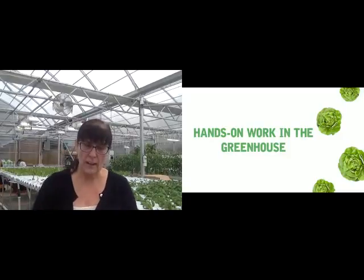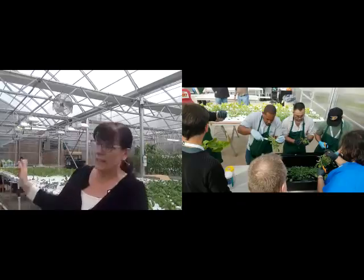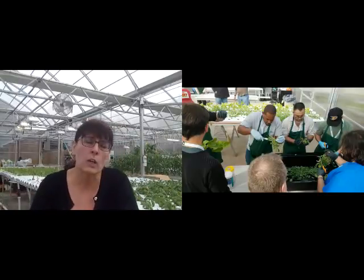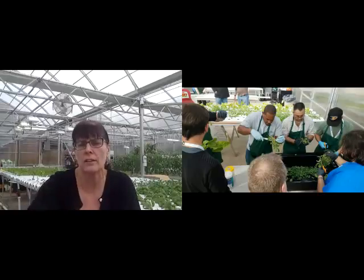Okay, so now let's get back to the hands-on work in the greenhouse. This is just from our last seminar. This is actually right here in this greenhouse right over there. They were working on harvesting for the CSA program, and they're putting together a salad mix, and you can see it's just the beginning of the salad mix right there that they're growing.